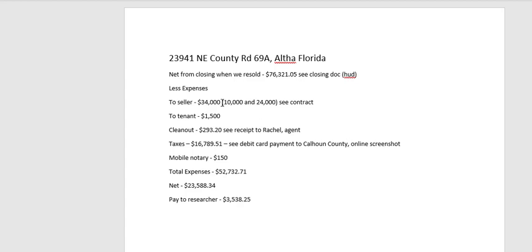We paid $34,000 to the seller, $1,500 to a tenant that was not actually a renter, that was in another part of the property. We had to do that to get them out quick. Clean out was $293.20. Taxes was $16,789.51. Mobile notary was $150. Total expenses $52,732.71. This came in lower than we would have liked.